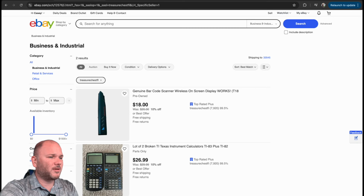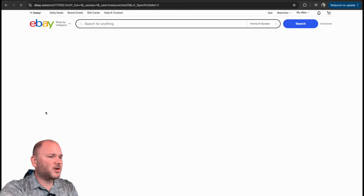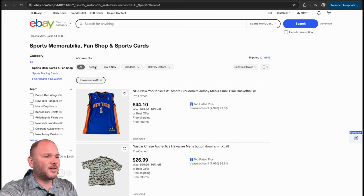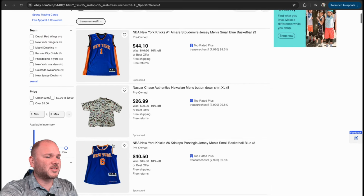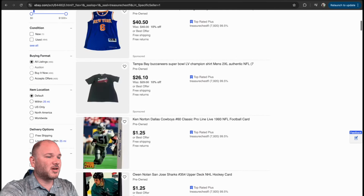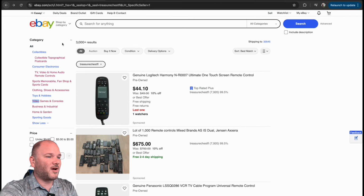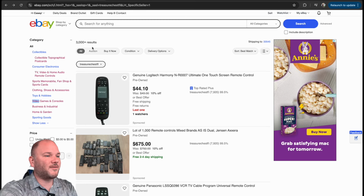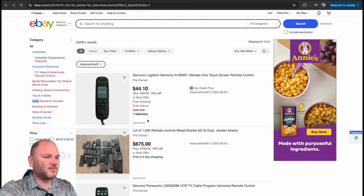Business and industrial, we're only going to have a couple items. Home and garden, we're only going to have a couple of items. So sports cards, that's going to be the other, sports memorabilia, sports clothing, and sports cards. That's going to be our other 500. So you got 17, 5, and 5, which puts us at 27. And then the other 300 or so are spread out over some random stuff.